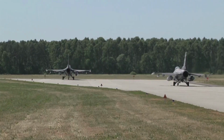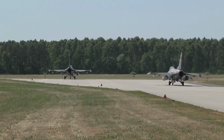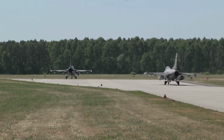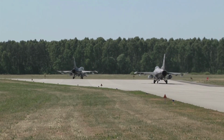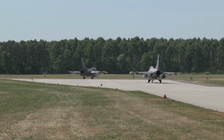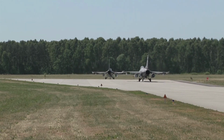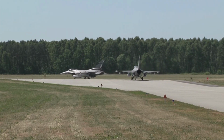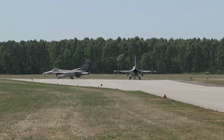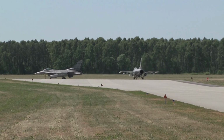The F-16 can carry a variety of weapons, including air-to-air missiles, air-to-ground missiles, bombs, and rockets. The aircraft's primary air-to-air missile is the AIM-120 AMRAAM, which has a range of over 100 miles and is capable of engaging multiple targets simultaneously. The F-16's primary air-to-ground missile is the AGM-65 Maverick, which can be used to attack ground targets with pinpoint accuracy.